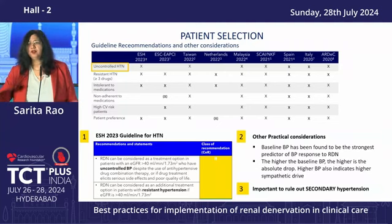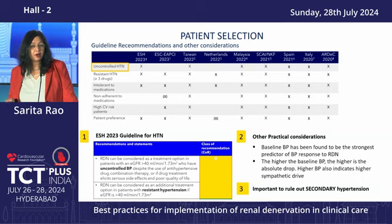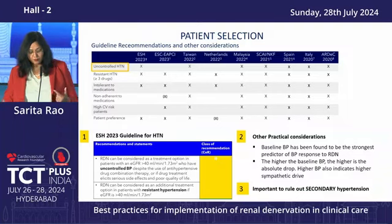At present time, there's a question which hits all of our minds. Who are the patients who are going to be responders? Well, we don't really know, but baseline BP has been found to be the strongest predictor of BP response to RDN. The higher your baseline BP, the chances are that this patient will respond. Also, the higher your baseline heart rate. A lot of people have seen that the higher your baseline heart rate, the chances are these patients will respond.